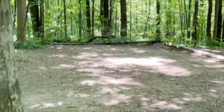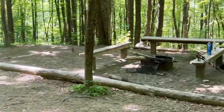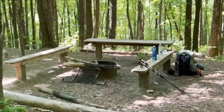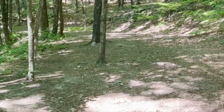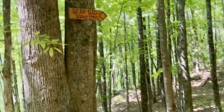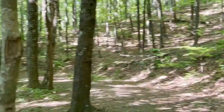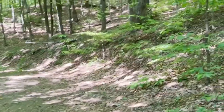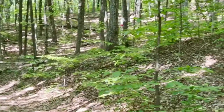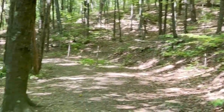But man, look at all that. Look at all your level options for a tent, seats, which are always nice, and it does have bear cables. Hang. There's your sign. Trying to see. I saw the red, and then the red is on the trees right back in there, so the cables are back. Super nice campsite, man.